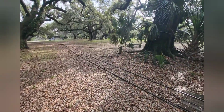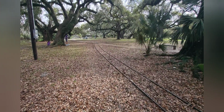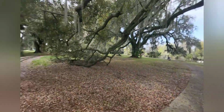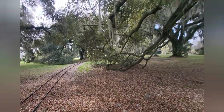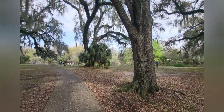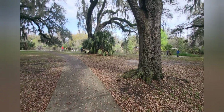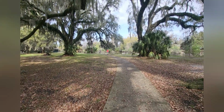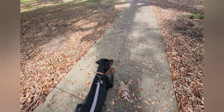So it looks like they have a little trolley here to go around the park, I guess for a kid ride. Look at that, a little train track. Stop at. Good girl. So I'm trying to film at the same time walking Natalie.